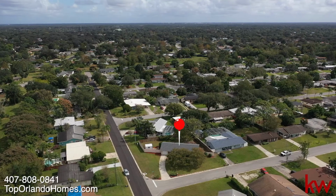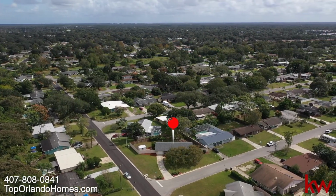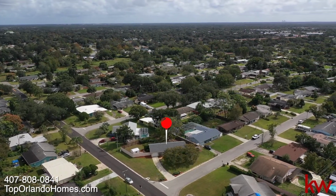This property has easy access to 417. It's very close to shopping plazas, many restaurants, so it's in a great location.